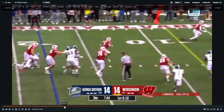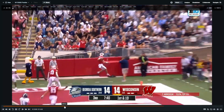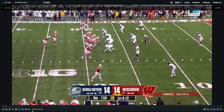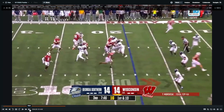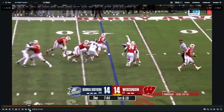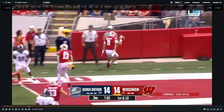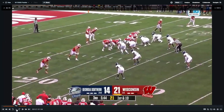But you saw all that open space. Just take off. Take what they give you. Okay, and that's a confidence booster that really is what propels Tanner for the rest of this game. Really good job. Nice feet in the pocket, and he is quick. Great job. Okay, now we've got the lead, and we're not going to give it up.